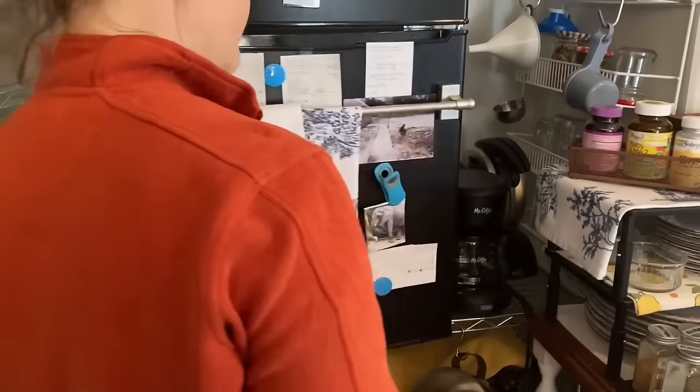Oh, isn't this beautiful? This is the miniature lemon cannoli. Look how gorgeous that is. Okay, we're gonna give this a try. Mm-mm. If you like lemon, this is a wonderful little dessert. It's a mini cannoli, so it's like two or three bites, and that's just perfect.